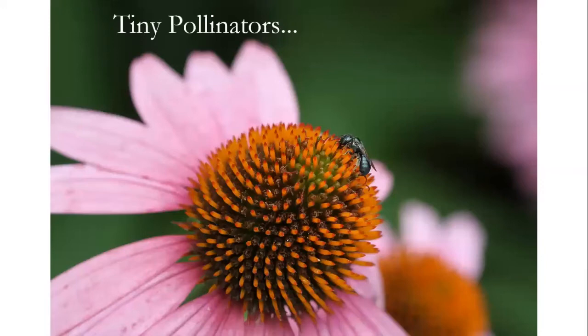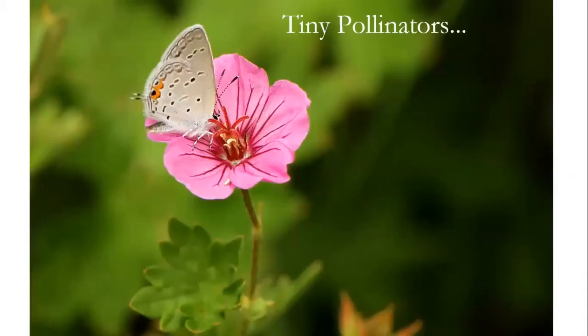So you've got tiny pollinators like this small carpenter bee, this Ceratina species, and this eastern tailed blue on a little geranium, one of our smaller butterflies.